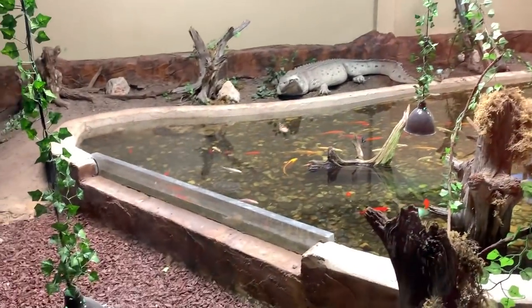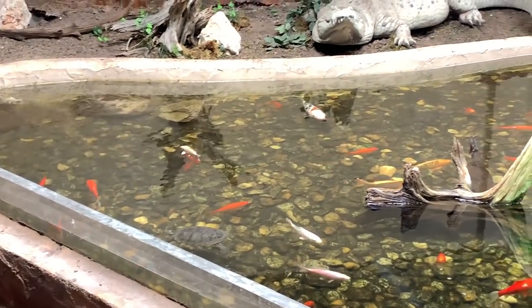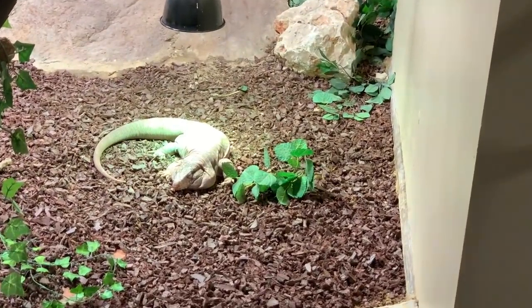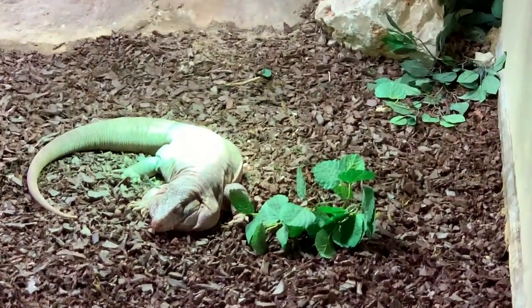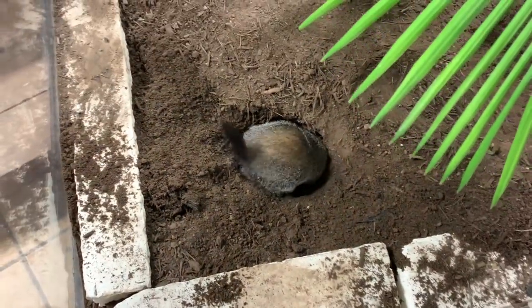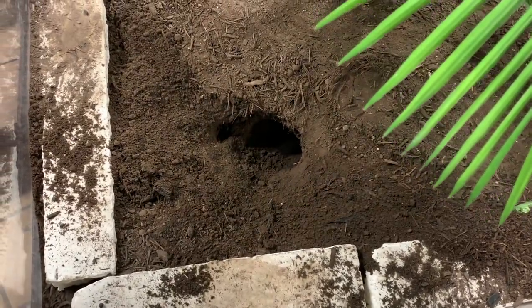Oh, come, come, come. There's little koi. Everything's so far away. Look guys, they have a blue tegu. He looks green because of the light, but that's a tegu. Look at this thing, Lily. Look, it's a gopher, I think. Wait, come back. No, he was gone. We got to see it for half a second though.